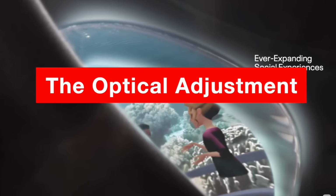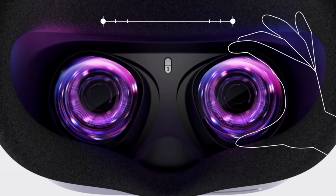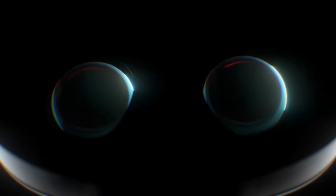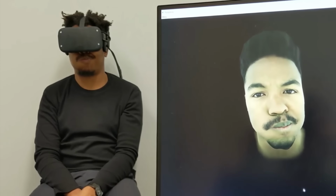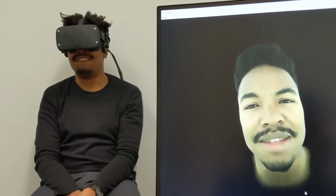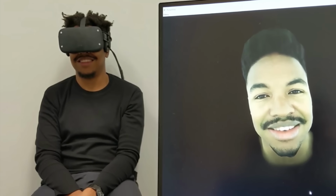But more differences can be seen in the optical adjustment. Both headsets are capable of changing the IPD, which stands for interpupillary distance, which is the space between your eyes. The Quest 2 achieved this with 3 different positions. The Quest Pro, on the other hand, has a wider range from the minimum IPD to the maximum, and instead of using 3 different positions, it is automatically adjusted using the eye tracking cameras inside the headset. This is done because most people don't know their exact IPD, but setting this to the right position has a clear impact on how good your screen looks.